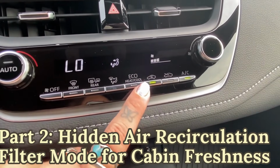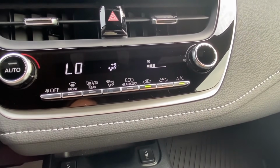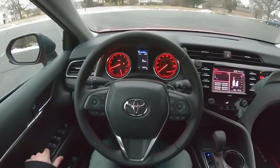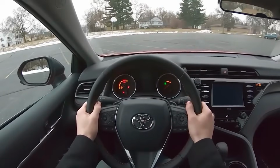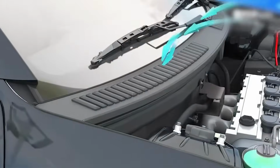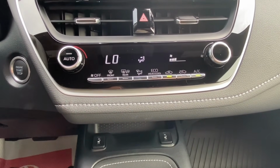Most drivers use the air conditioning system in their Toyota without realizing it has a deeper function built into it. Beyond simply cooling the cabin, there's a lesser-known behavior in the air recirculation system that can noticeably improve air quality inside the car. When you press the recirculation button, the system stops pulling in outside air and begins cycling the air already inside the cabin, which is the standard function most people are familiar with.